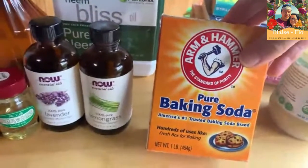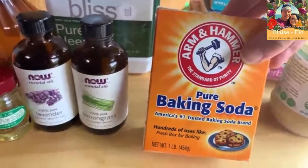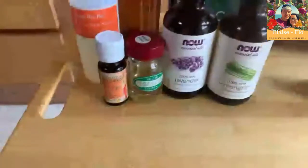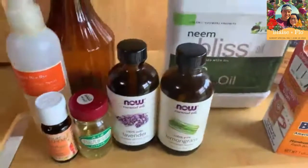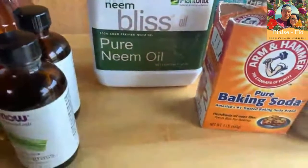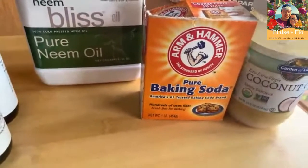But recently, because the mosquitoes here are absolutely vicious, I tried making for the first time a mixture, and this is inspired by your toothpaste recipe. Baking soda, coconut oil, the same oils, and neem oil. Yeah, you want the coconut oil because it'll stick to you and it won't sweat off.